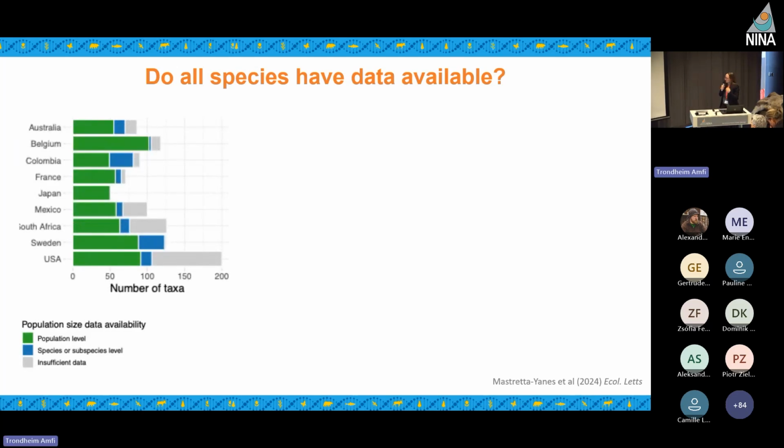When it comes to the census data, we preferably want data on population-level census size, right? And this is usually not the case when you look at national reports, like the Red List reports at the national level. The green bars here are those species that had information on population level, and the blue is when it was only on national level, on the whole species level. And the gray, I don't know if it's possible to see all the gray, but that's insufficient data. So census size is not always available.